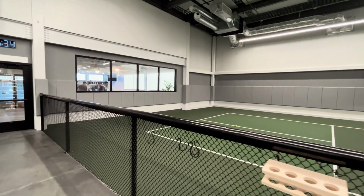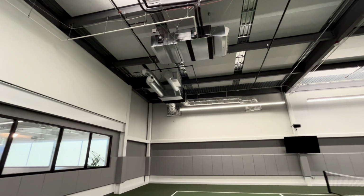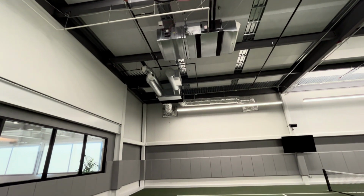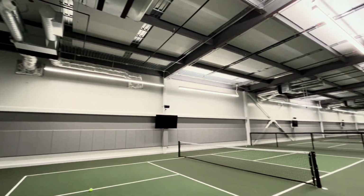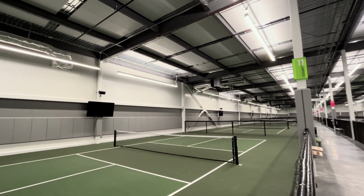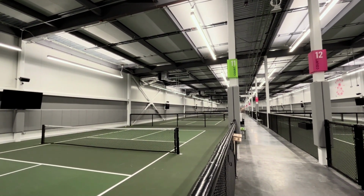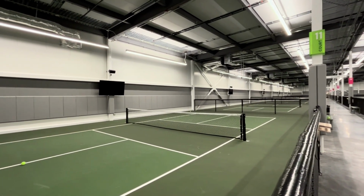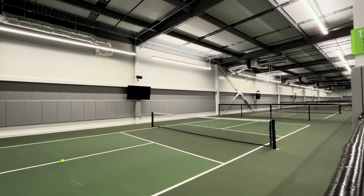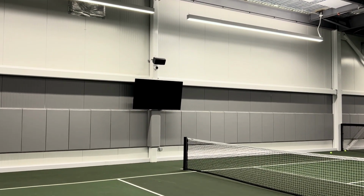One thing we may want to point out is the whole facility is climate controlled, so it stays at the same temperature throughout the year. And also they have what they call diffuse lighting, which means it's easier on the eyes, and when you look up you don't suddenly see a bright light shining in your face, which is nice. And this is the one where there's a sign on camera.